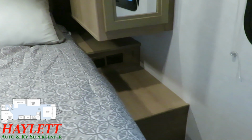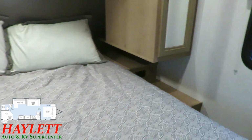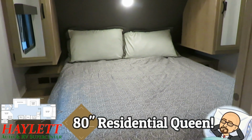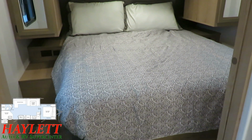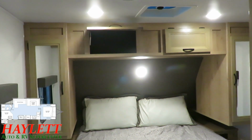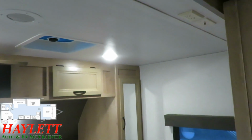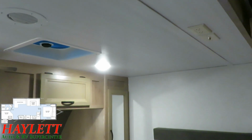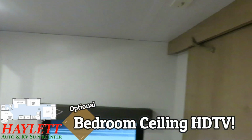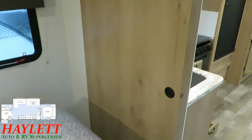Dual side stands, household and USB outlets on both sides of the bed. And this is a true queen. This is a 60 by 80 queen, not a short camp queen. So if you're tall like me, you're not going to have to worry about your feet dangling off the bed at the end of the night. Oh, one other quick note. You do have the option of getting a bedroom ceiling TV in this Winnebago. Because the entire wall is a sliding door right here, there's nowhere to really mount a TV.